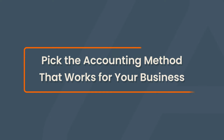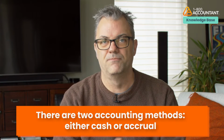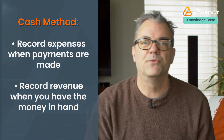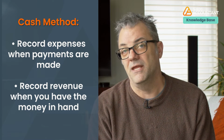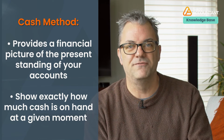When doing bookkeeping as an Amazon seller, you can choose from an accounting method to track your transactions. There are two accounting methods, either cash or accrual. The cash accounting method is more straightforward. You record expenses when payments are made, and you record revenue when you have the money in hand. This gives you a financial picture of the present standing of your accounts and tells you exactly how much cash you have on hand at a given moment.